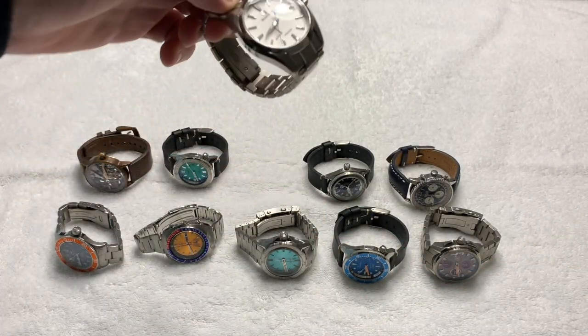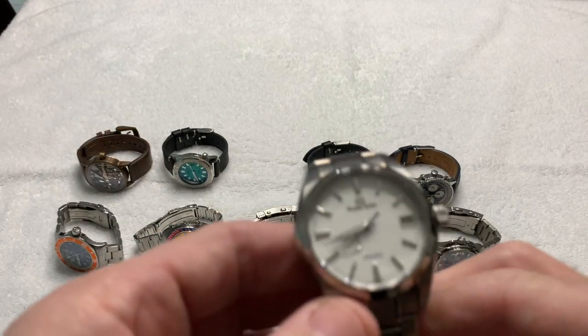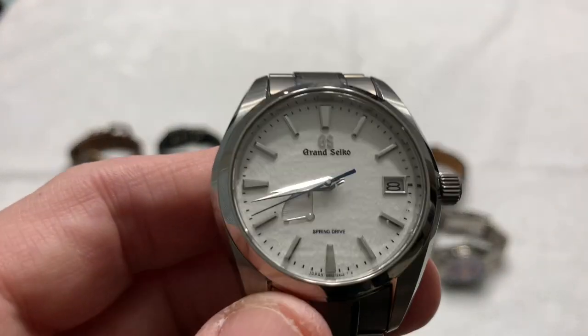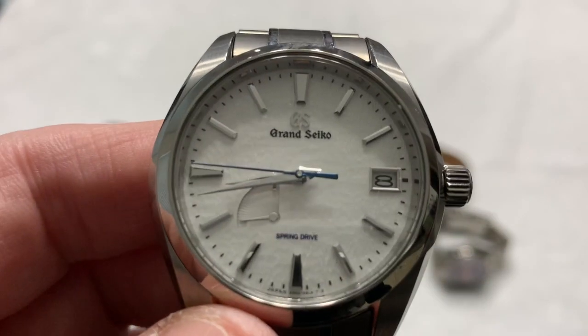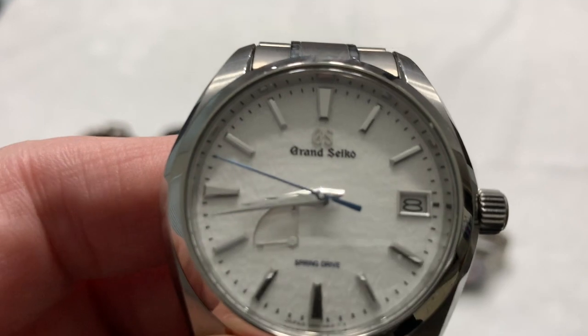But for pure elegance in a watch and in a watch face, you cannot find much better than a Grand Seiko Snowflake.